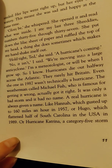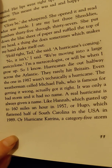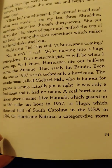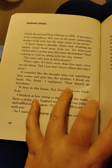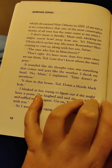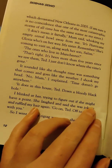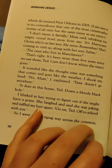A real hurricane is always given a name, like Hannah, which gusted up to 160 miles an hour in 1957, or Hugo, which flattened half of South Carolina in the USA in 1989, or Hurricane Katrina, a Category 5 storm which devastated New Orleans in 2005. I'm sure it was no coincidence that one of the most catastrophic storms of all time has the same name as my sister.